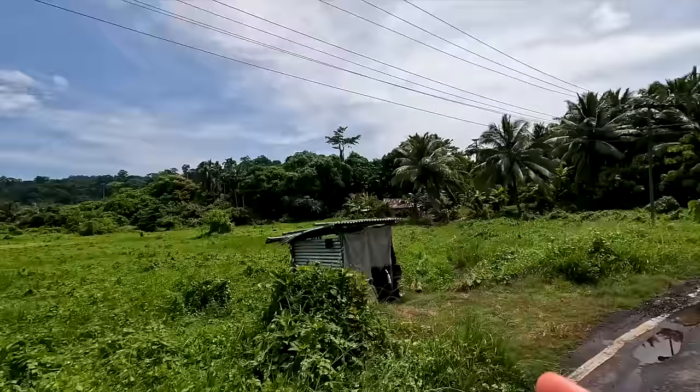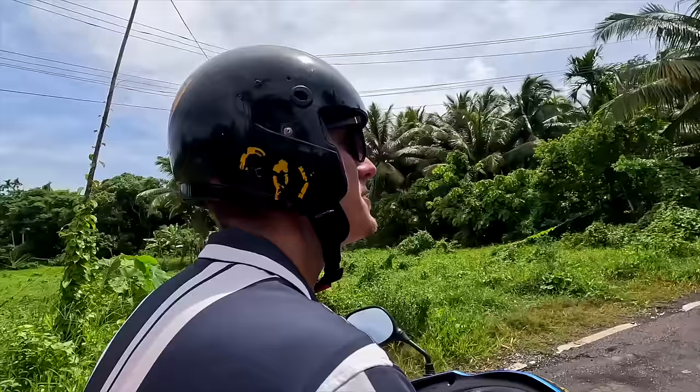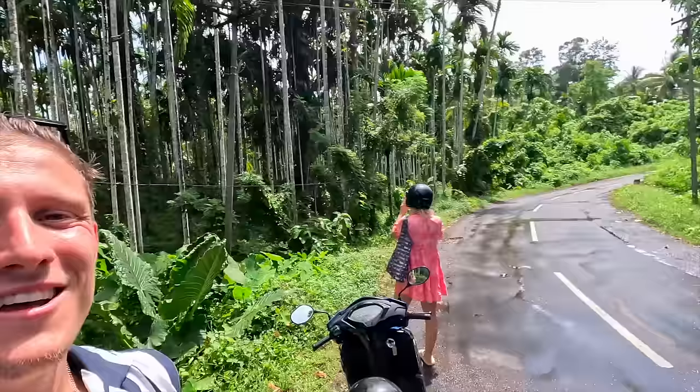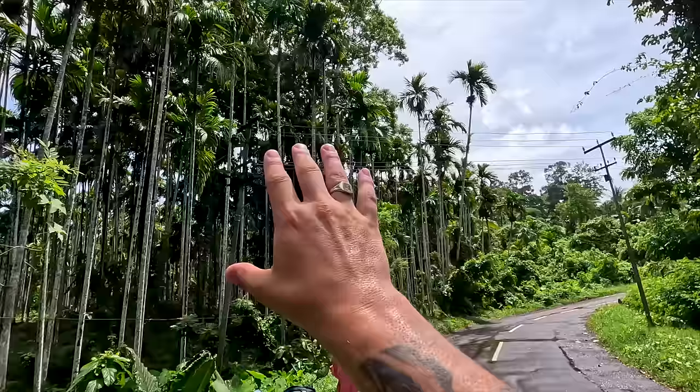Look at this. It's honestly reminding me of the Philippines. It's insane. Surrounded by palm trees, untouched. I have no words. This is why, if you come to Havelock Island, you need to rent a scooter. You need to just stop in the middle of nowhere and take it all in. Look at these roads, just untouched, pristine rainforest. It's unbelievable.